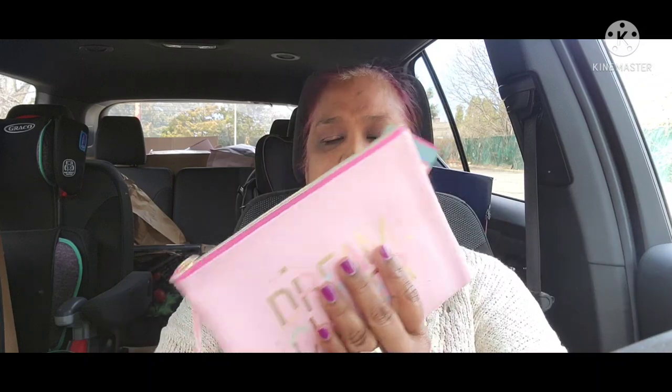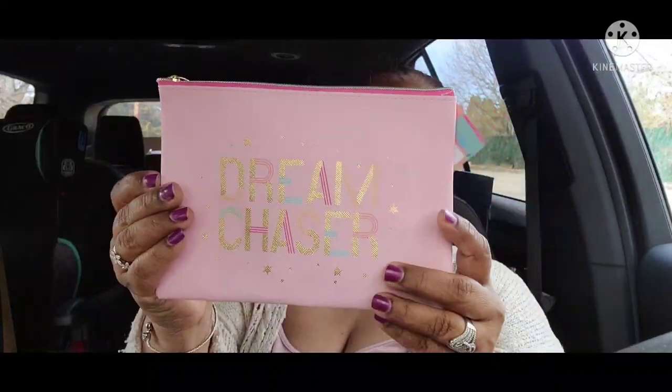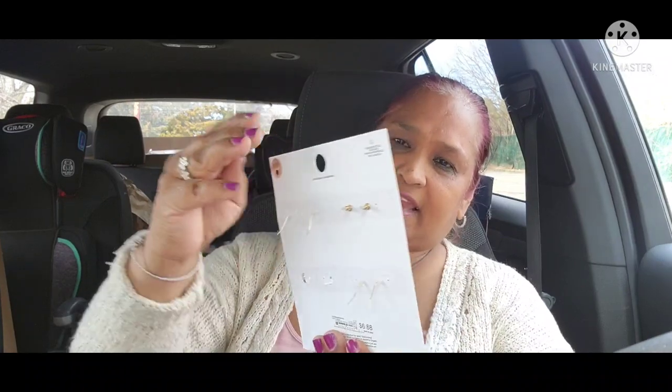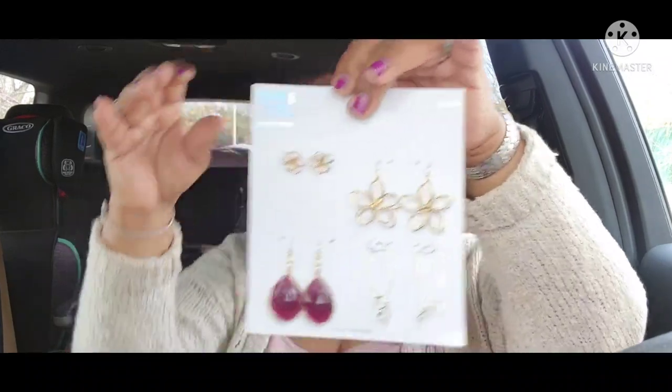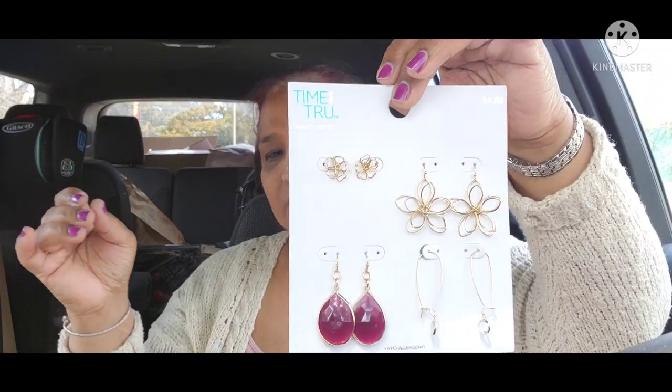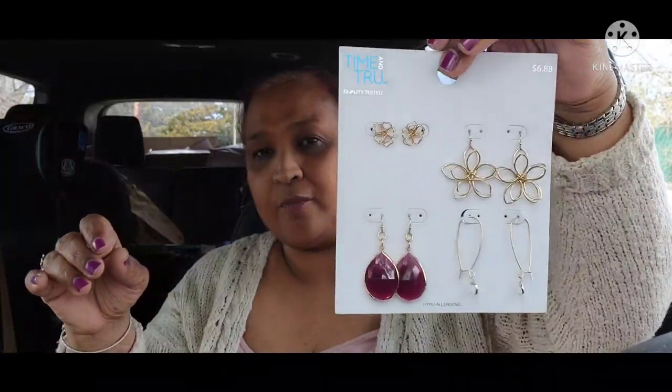So I also picked up these, and these are absolutely gorgeous. These are Dream Chaser, and these are the cosmetic bags, and these are Dollar Tree brand as well. But I have something that I bought in it, and actually it's gonna make a big hole in it. I had picked up these earrings as well at a 99-cent store for $1.39 or something. So that's not from Dollar Tree, guys. Don't come for me. This is not at Dollar Tree. It just happened to be in there so you don't get smashed up.